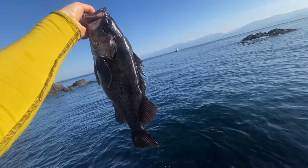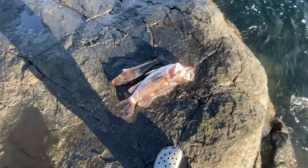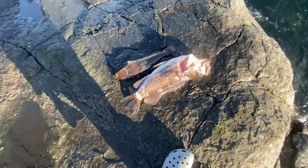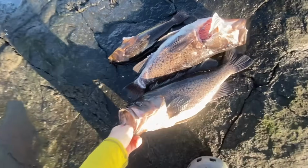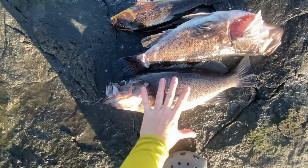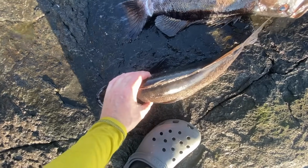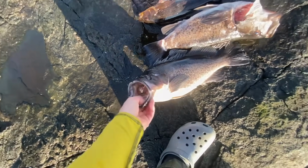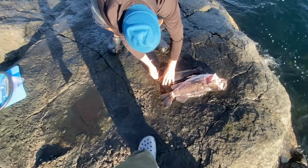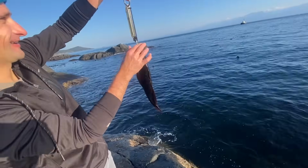Alright, there it is. It's a pretty decent fish. These are Jordan's fish. So they're about the same size. Very nice. Hey, how much do you weigh? Nothing. There's nothing registering on it. Scale might not be very good.